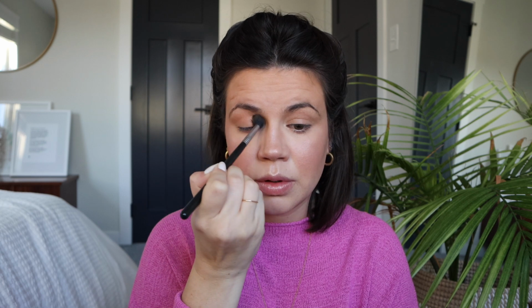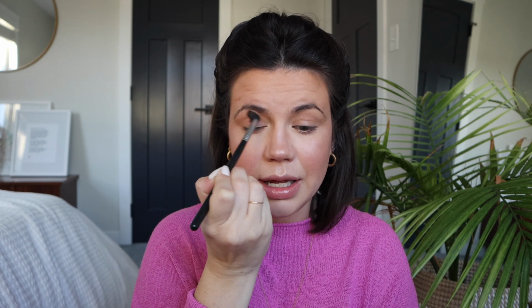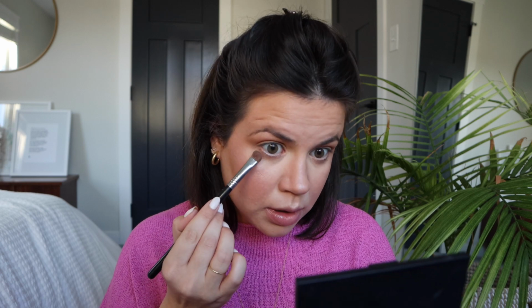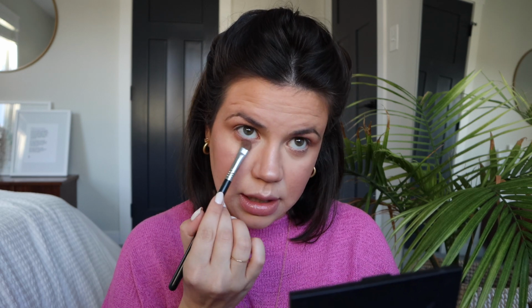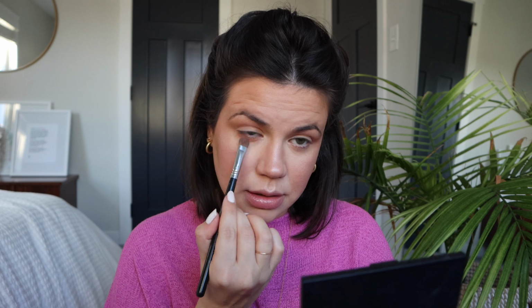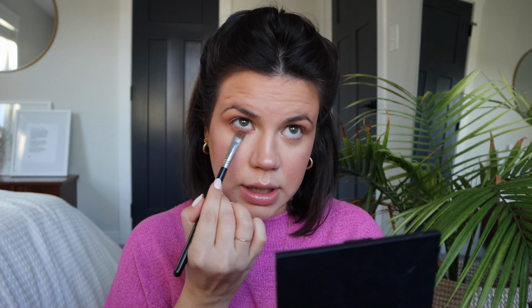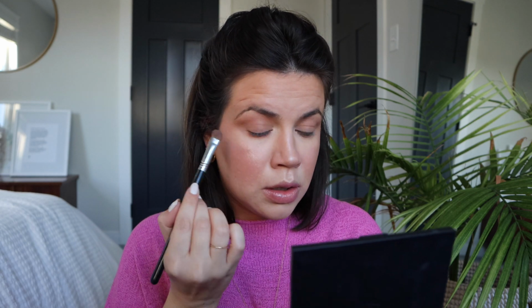For my eyes, I keep super simple, and I'm just gonna take my bronzer and run it through the crease of my eye, and then using that same color, I run it right under my lash line, and I just feel like this makes my eyes look a little bigger. So I'll just run that on.